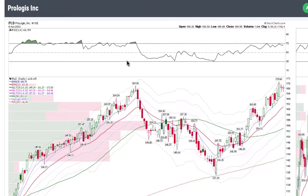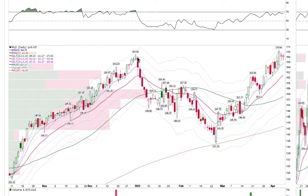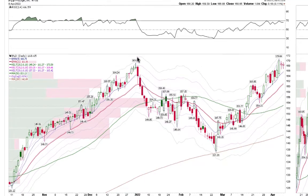PLD, we had our eyes on this one last week as well. This continues this nice bullish trend, breaking above recent pivot highs that we saw back in January. Pete Najarian also mentioned the option volume and flow that we saw in PLD Prologis.